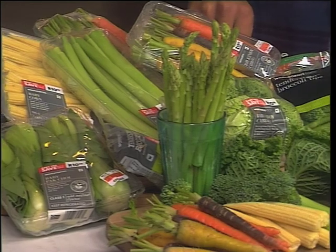Frikkie, very nice to have you in studio, my man. Thank you. Look at this colourful affair. What do we have here? So this is the Woolies range of baby veg that we've got. As you can see, it's different colors, different sizes. You've got a whole lot going on here. So there's different stuff that we bring in.